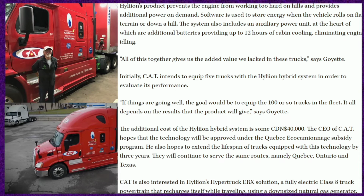Initially, CAT intends to equip 5 trucks with the HYLION hybrid system in order to evaluate its performance. If things are going well, and if testing results are good, the goal would be to equip the 100 or so trucks in the fleet. It all depends on the results that the product will give, said CAT CEO Goethe.